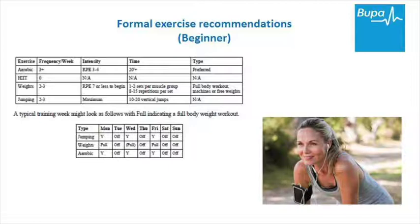It would also include full body resistance-based exercise, which is of more importance as we age, at a rate of perceived exertion of 7 or below to begin with, to support the increases in bone mass and the maintenance of muscle tissue. For further support, they may want to include some jumping exercise, as we spoke through before, with that 20 jumps a day, vertical jumps, kind of providing significant effect on bone mass.